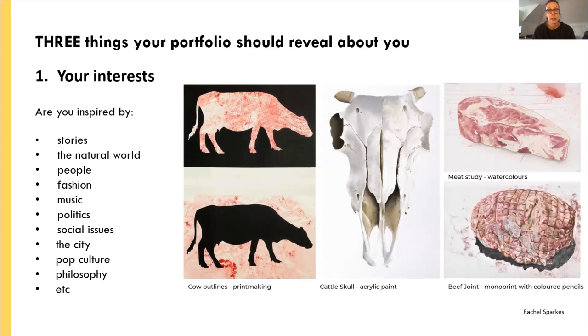For illustrators, it can be a very great number of things, and I just put a few things: stories, the natural world, people, fashion, music, politics, social issues, the city, pop culture, philosophy. The list could be endless, but those are some general ideas of things that people have come to us with before.